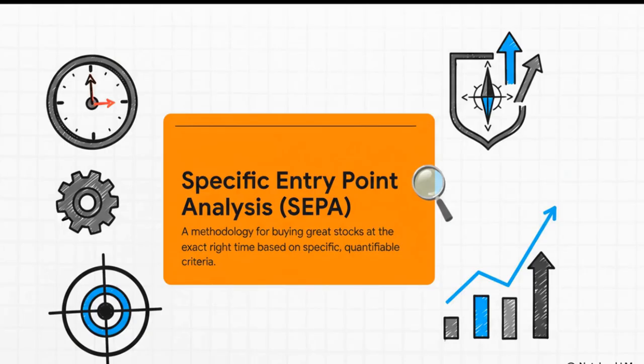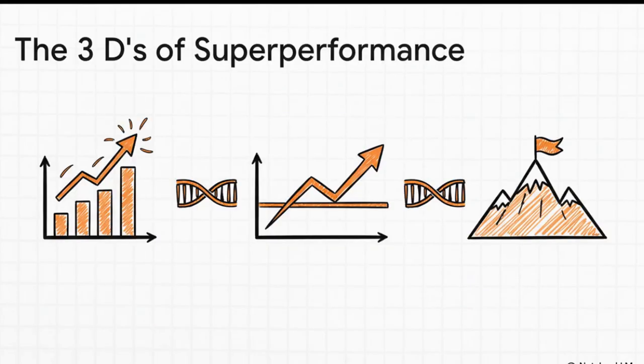Now, the heart of his entire philosophy is something he calls SEPA. That stands for Specific Entry Point Analysis. See, this isn't about just buying a great company and hoping for the best. Nope. It's a super precise method for finding the exact moment to get into a stock. And it's all based on hard, quantifiable data. It's all about timing. So, what are we hunting for exactly?